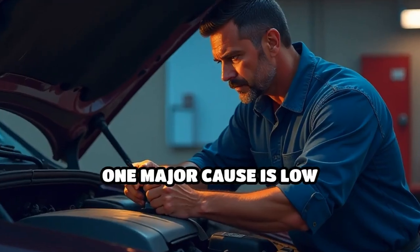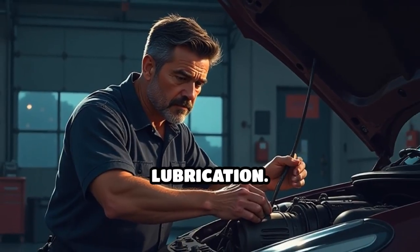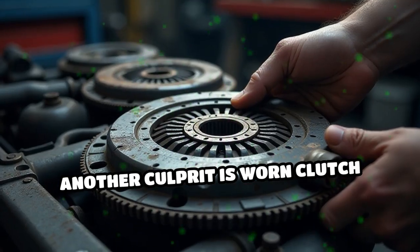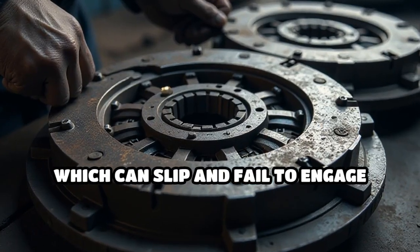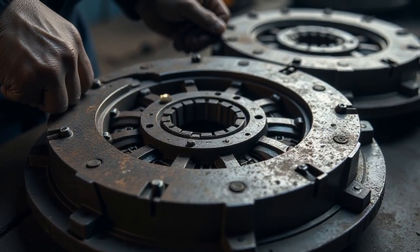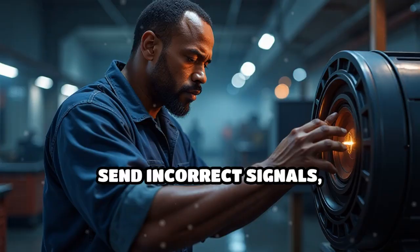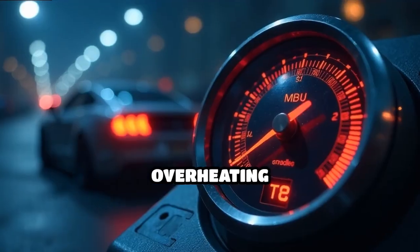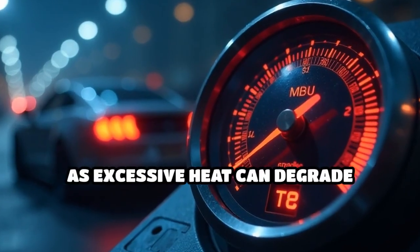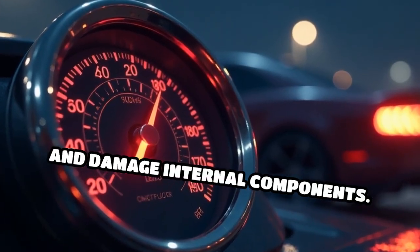One major cause is low transmission fluid levels, which can lead to insufficient lubrication. Another culprit is worn clutch plates or bands, which can slip and fail to engage the gears properly. Additionally, a malfunctioning transmission control module can send incorrect signals, causing erratic shifting behavior. Overheating can also contribute, as excessive heat can degrade fluid quality and damage internal components.